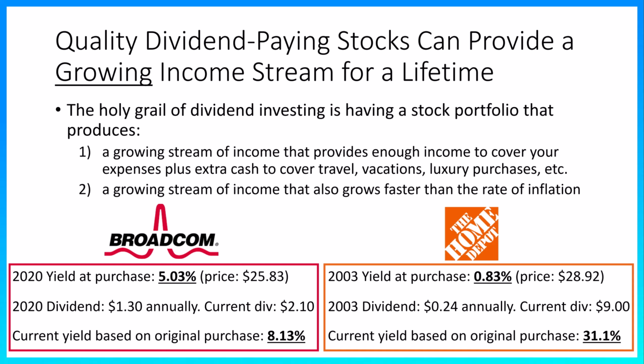But over the years, Home Depot has grown the dividend to the point where the yield based on the original investment is now 31.1%. And like Broadcom, while there are no guarantees, I fully expect Home Depot to continue to grow its dividend well into the future. Of course, investors buying the stock now are not going to get that high of a yield because the stock's price has risen. Again, this is why it's important to buy early and be patient.